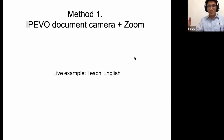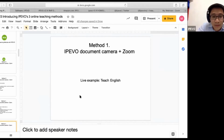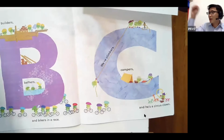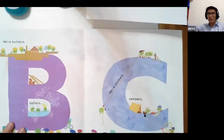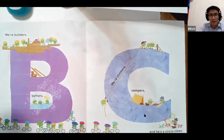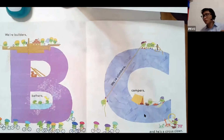So here's a live example, okay? Let's go for a live example right here. Give me a second here. So right now I'm using an IPEVO VZR document camera to demonstrate how to use our software as well as all the methods that I'll be sharing today. Okay, so let me quickly go through this.